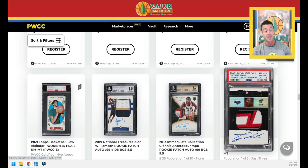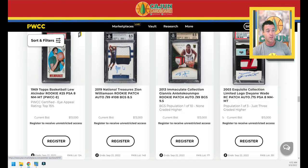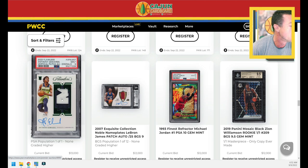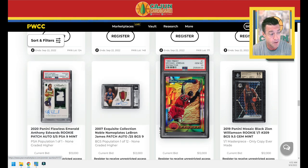Dwyane Wade Exquisite collection, limited logos. And this is a PSA 8 with no grade for the auto. That's a pop 3. We've got an Anthony Edwards flawless emerald parallel, so this is not going to be his true RPA. Guys, this is serial numbered to 5, and I just got something that caught my eye. I'm sorry, I'm going to skip over everything else.